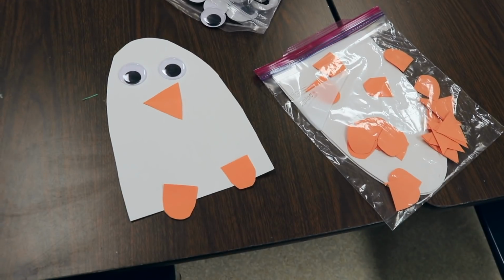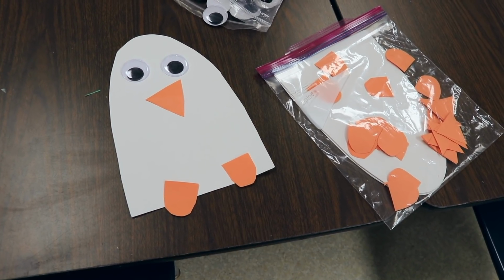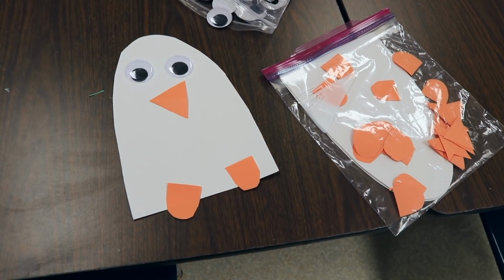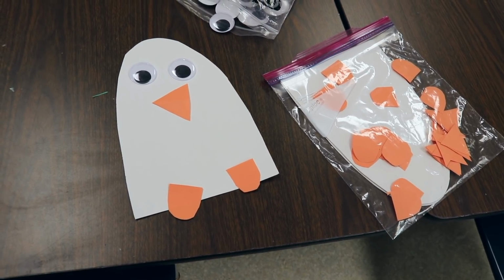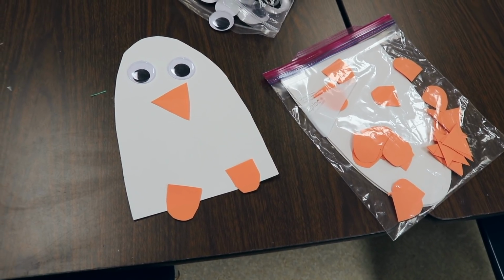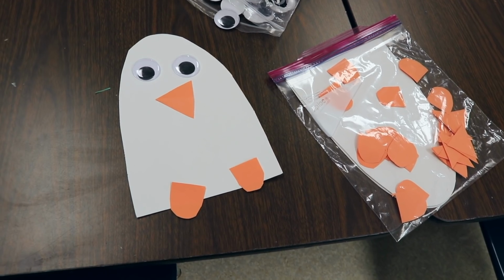And one of our art projects is going to be making penguins, and I am going to find a process art way of painting these penguins so that they're black and white, because as you know, I love to do as much process art as we can. So while this is a craft, I'm going to have them create it with a process art step first.